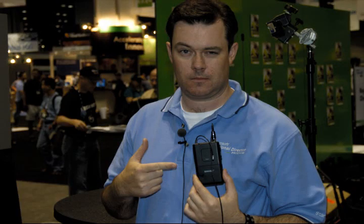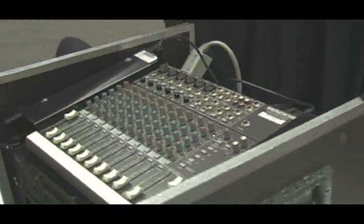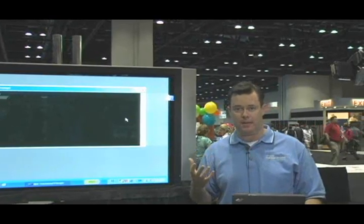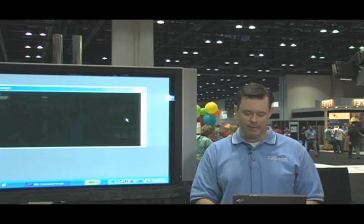Now for the audio, we've got a nice little Shure lavalier microphone attached to this Mackie mixer running over there behind the screen. And it's connected to a series of monitors so the crowd can hear what we're talking about. Now, the tricky part here is capturing not only me speaking, but capturing what is on my screen. And to do that, we've come up with something kind of clever.